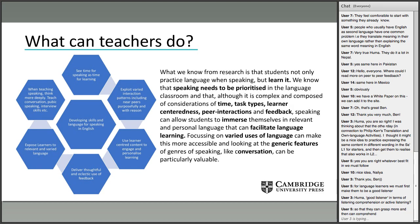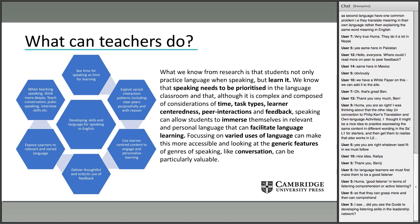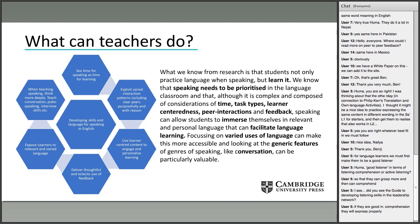And I just have a little summary here. What we know from research is that students not only practice language when speaking, but learn it. We know that speaking needs to be prioritized in the language classroom, and that although it is complex and composed of considerations of time, task types, learner-centeredness, peer interactions, and feedback, speaking can allow students to immerse themselves in relevant and personal language that can facilitate language learning. Focusing on varied uses of language can make this more accessible, and looking at the generic features of genres of speaking, like conversation, can be particularly valuable.